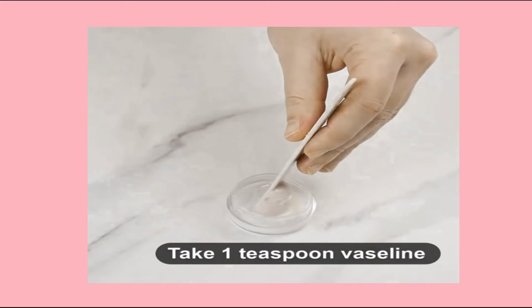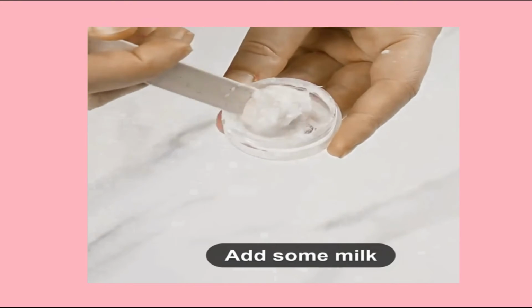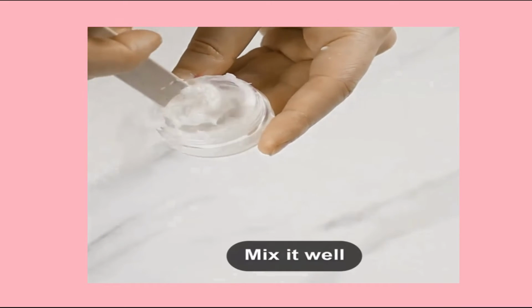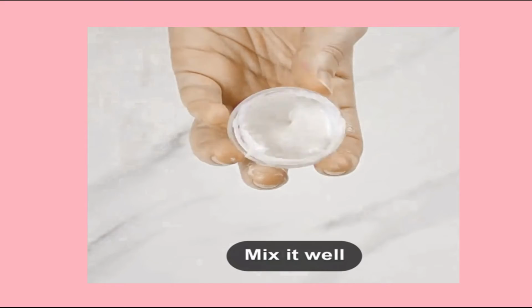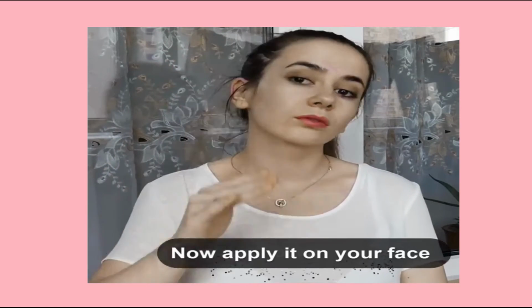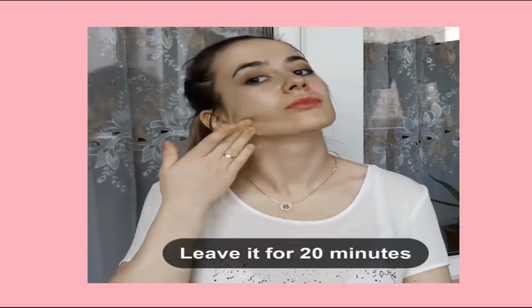Take 1 teaspoon Vaseline, add some milk and mix it well. Like this. You can see it's mixed very well. Now apply it on your face. Leave it for 20 minutes.